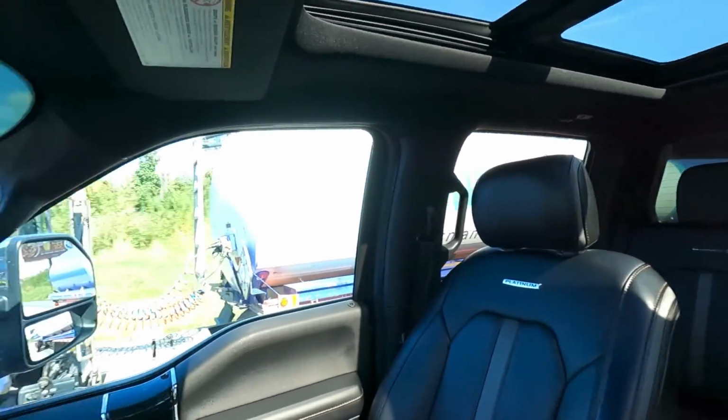If you want to know how big this truck is, you have to compare it to an 18-wheeler, and we are now side by side with one.